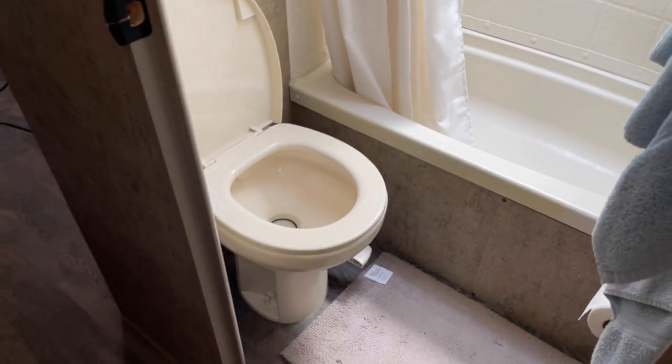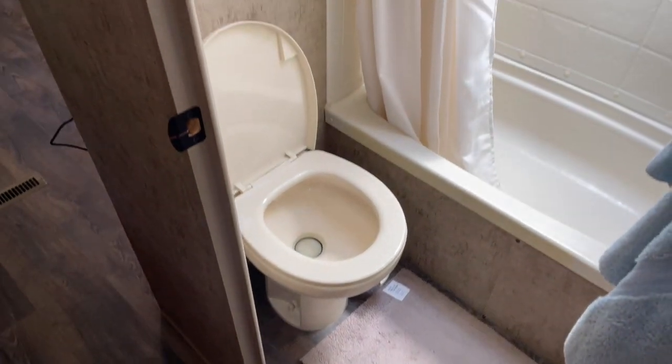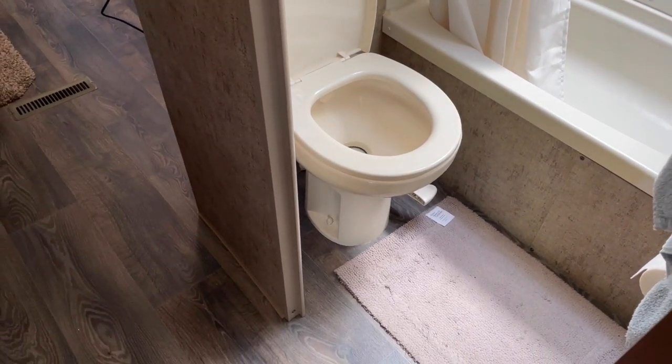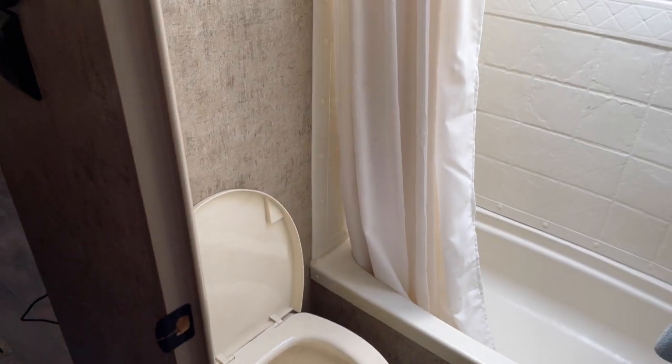Taking a look at the shower. Shower area and the toilet is pretty small, but usable. The toilet is a Thetford porcelain toilet, which I have to say, first of all, is much larger and much easier to clean and maintain than the plastic one we had. Don't exactly know why, but it's much easier to keep clean. And it's solid when you take a seat on it, which is really nice.